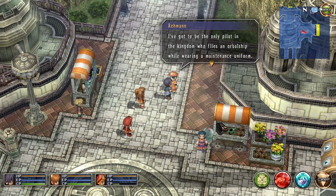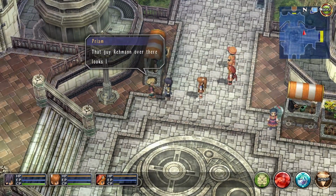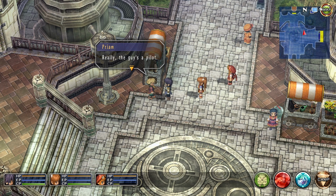Got to be the only pilot in the kingdom who flies an oval ship while wearing a maintenance uniform. It's not about looks though, right? It's about skill. That guy, Remen, over there looks like a mechanic, right? Really, the guy's a pilot. Books and covers, right? Ha!